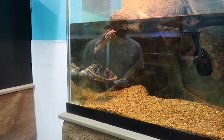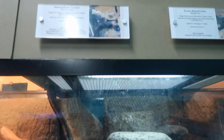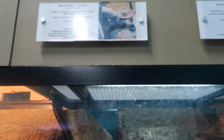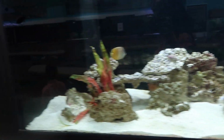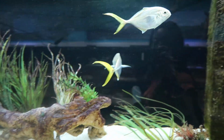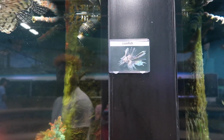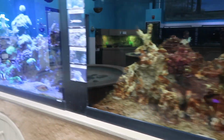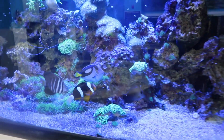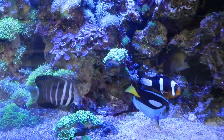My battery about to die. Let's go look at that. Let's go over there. Look at this. Man, this battery about to die too. A lionfish. I found Dory. And Nemo. Is that Nemo?